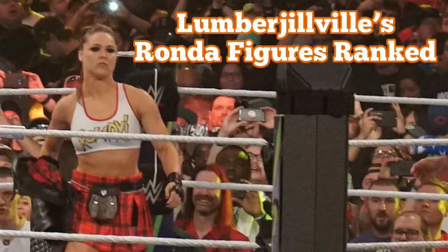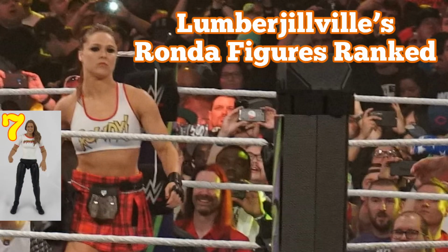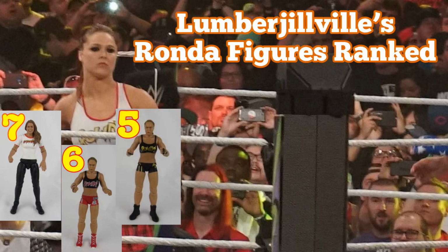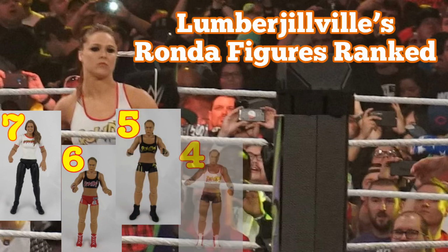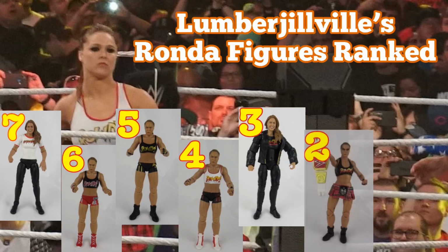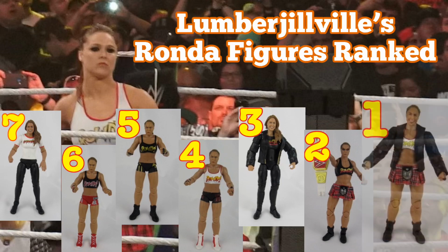At number 7, we have Basic Series 90. Number 6, we have Basic 105 Chase Variant. At number 5, we have Basic Series 101. At number 4, we have Basic 105 Regular Version. Number 3, we have Elite Series 65. Number 2, we have SummerSlam Elite Series 77. And number 1, we have the Ultimate Edition.